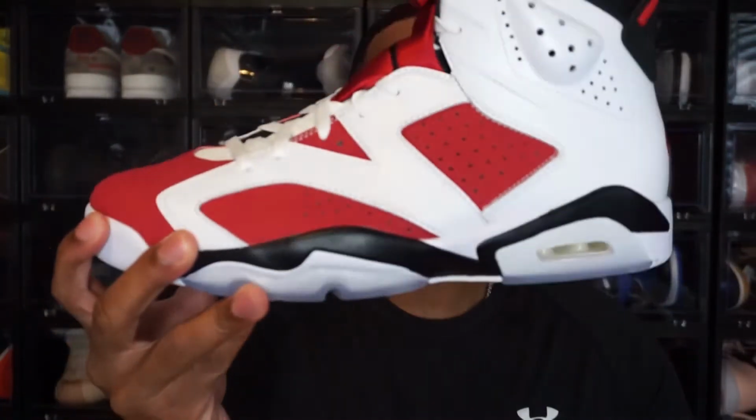This is a restock of a shoe that was created years back, so it's not a new colorway or anything like that. It is a retro. Thank you, I couldn't think of the word. It's a retro of an older shoe. I'm glad I was able to get my hands on it. It is a nice shoe. So on to the next one.